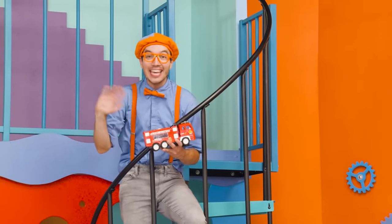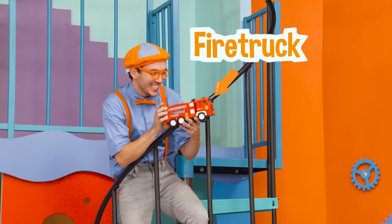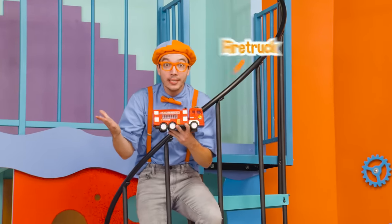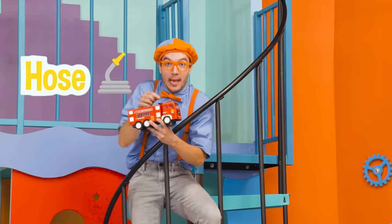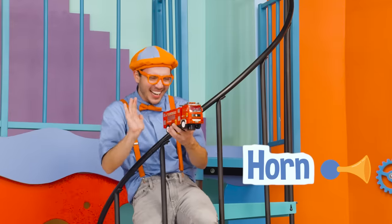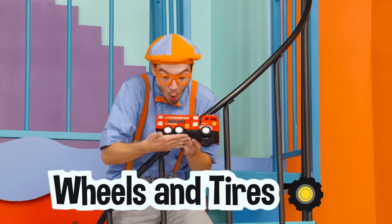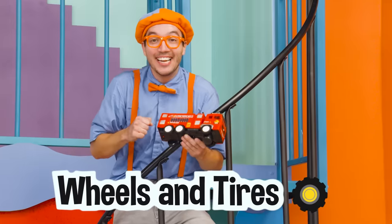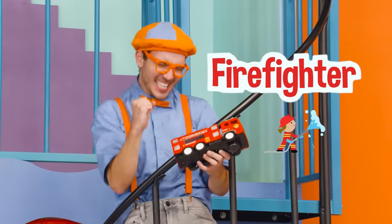Whoa! Hey, it's me, Blippi, and I have a really cool fire truck here. It looks just like a real-life fire truck, with a hose, and horns, honk, honk, honk, honk, and some really big wheels and tires. I think it would be so cool to be a real-life firefighter. Yeah!